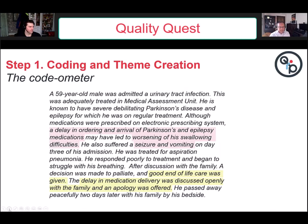But there are two elements here. There's the Parkinson's medication, but there was also an issue with the epilepsy one, because he had a seizure as well and then vomited. Yeah. But they're slightly red, because I would say they're the ones where, negative is a bad word, but let's just say room for improvement. Okay, yeah. So they're the current challenges, but there are also examples of potentially good care there.